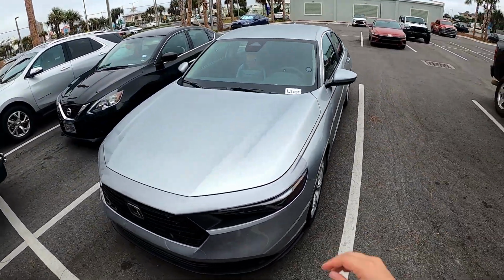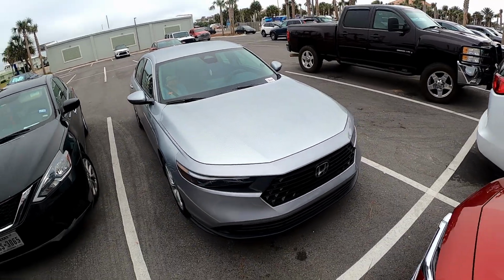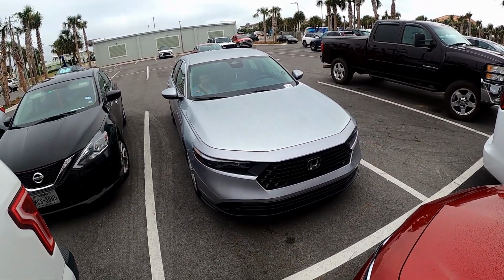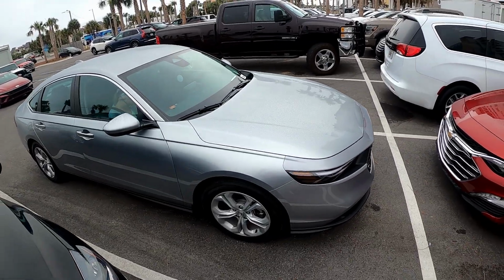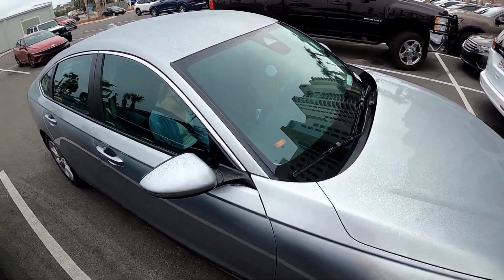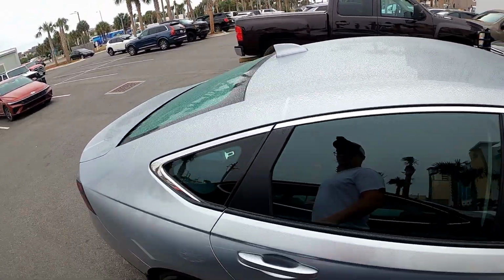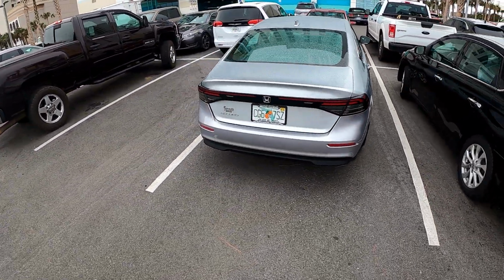Today we're doing a quick little review of this 2024 Honda Accord. This is the LX, the base trim. Starts at $27,000. We have a 1.5 liter, 192 horsepower turbocharged 4-cylinder engine made to the front wheels, and a continuously variable transmission, a CVT.